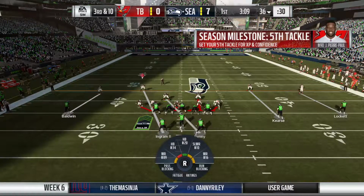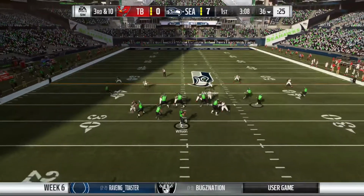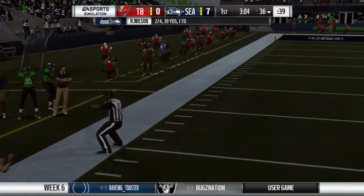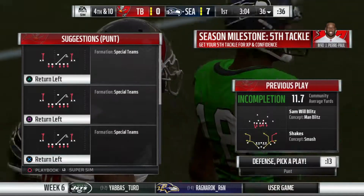An incomplete pass on second down. That muddles things a little bit here. This is 3rd and 10. From the gun, it's Wilson. And able to catch it on the left sideline, but they're going to rule him out of bounds. So it'll be incomplete, certainly one they'd like to have back as it brings up 4th down.